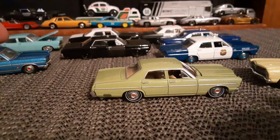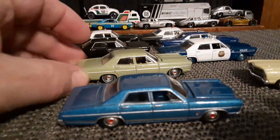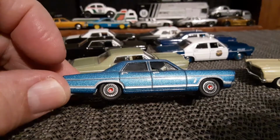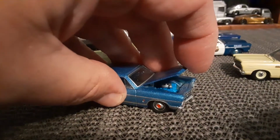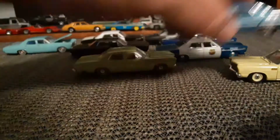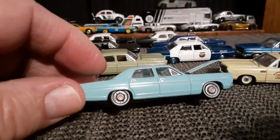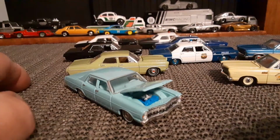So we have 2 other civilian versions, which are basically more or less color variations on that green one. A little bit of other variation as far as some things, but pretty similar. So we got this beautiful darker blue one. The black interior. Quick look at the engine. Very cool. Then even better, this lighter blue version. Much better look at the engine. The hood stays up really good on that one.